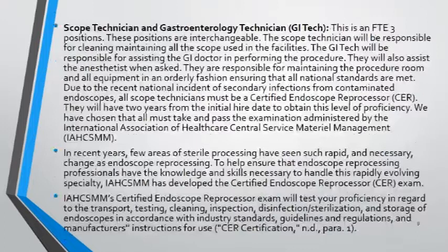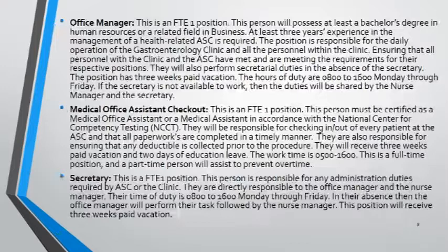We're also going to have a scope tech and a GI tech. Those 2 roles can be used interchangeably. Also, we're going to have an office manager, medical office assistant checkout, and a secretary. Now we will talk about the flow of the patient through the ambulatory surgery center.